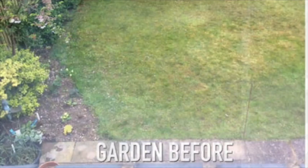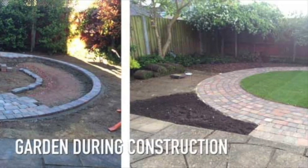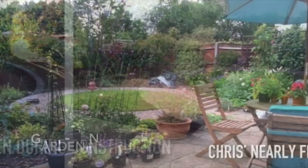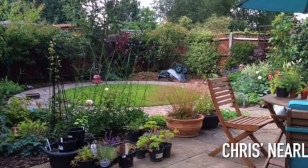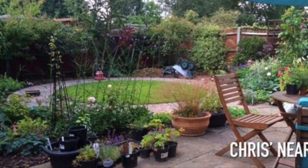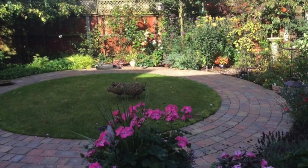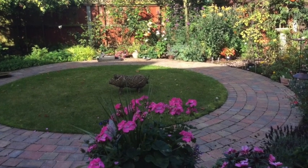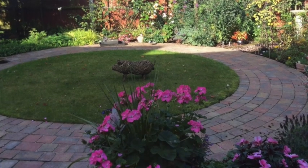And then we have Chris from the UK. She had a very boring garden that she transformed into a very beautiful space. As you can see, the planting looks lovely. It's amazing the difference it makes once the planting establishes around a good design. That's the key, getting the design right first and then the planting. So many people try and do it the other way round.